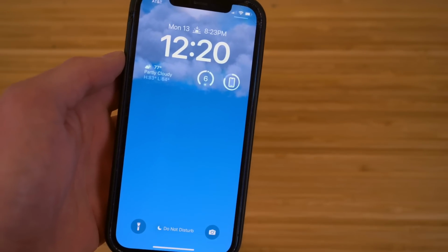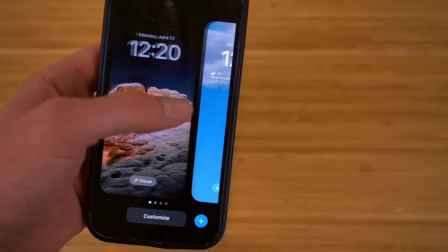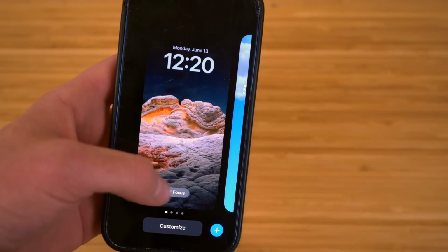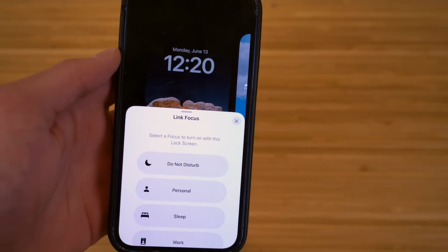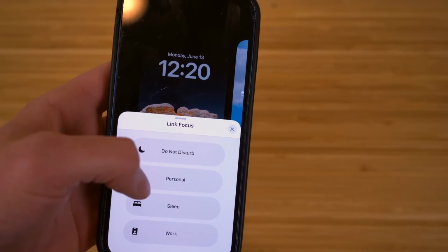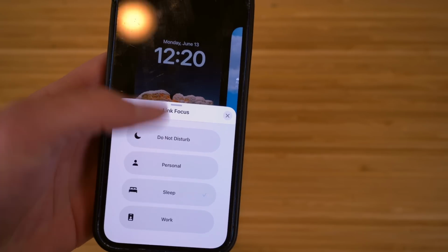But say I want to go to a new wallpaper, I just hold that down, then go to this one for example, and by clicking on this and holding it down, you guys are going to see we can choose a different focus mode for this specific wallpaper. For the previous wallpaper, I chose do not disturb, but say for this one, I want to choose sleep. I just click sleep for this one.